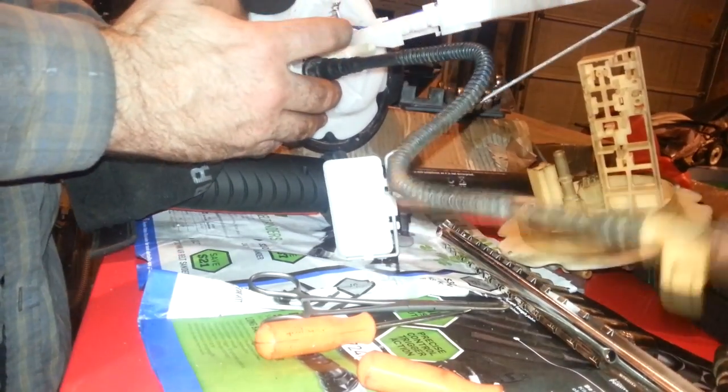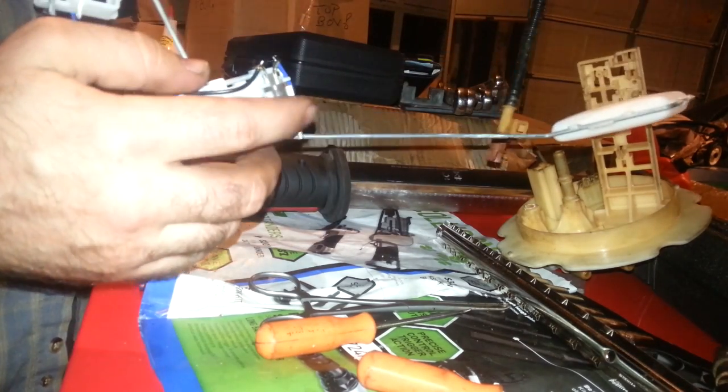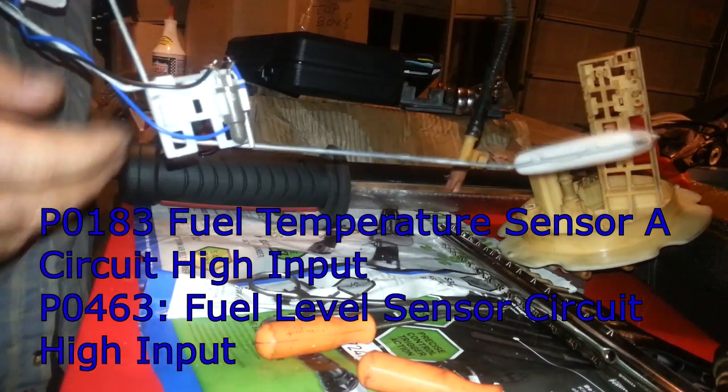Get the fuel hook to air. You got your fuel sending unit here, and also a temperature probe. Thus two codes, because the engine can't see this and the engine can't see that. I'll put the codes down over here.